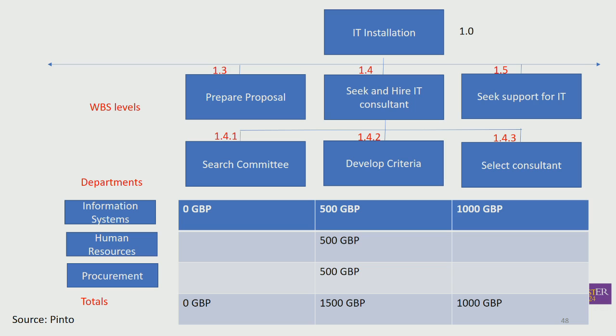And therefore we create cost accounts, where the cost account is actually designated by a code number, and it appears in the finance system, in the enterprise resource planning system, and you're able to see things like invoices, and cash amounts, and when they've been paid, and so on.